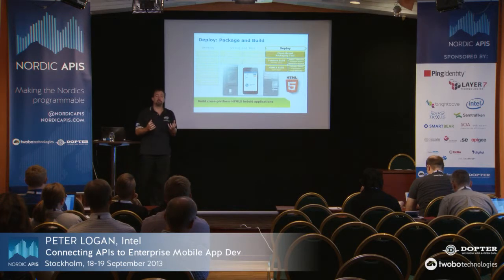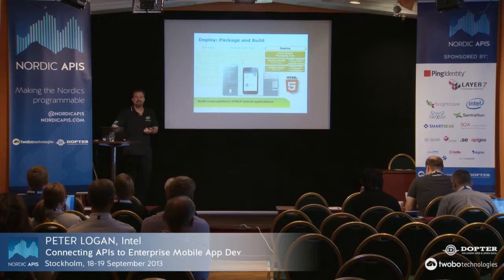And the deployment should be packaged in there so that you can build for iTunes, for iOS, for Android, for Windows 8.1, for Windows RT, and BlackBerry. Has anybody got a BlackBerry anymore? They're all in the bin. Oops.